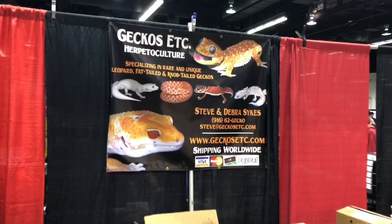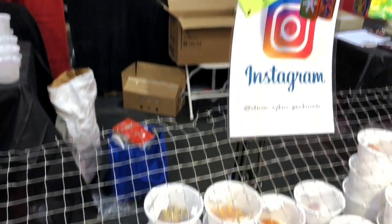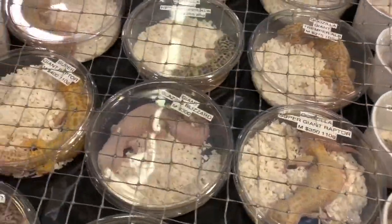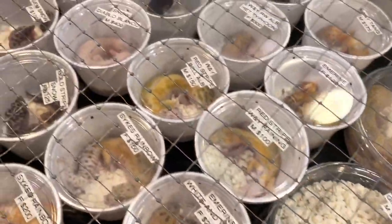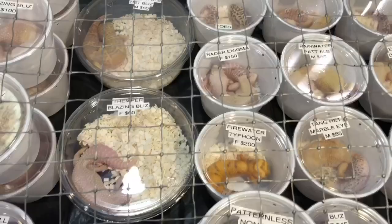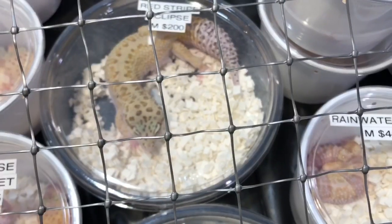If any of you guys are looking for a terrestrial gecko, I highly recommend Geckos Etc. They have the most amazing selection of geckos. Whether it be a knobtail, a leopard gecko, or a thick tail, they have it. Him and his son also breed some hognose and corn snakes as well. Please make sure to check out Geckos Etc. Here is just a taste of what he has to offer.